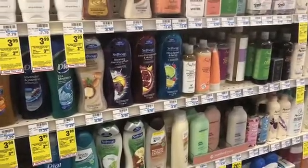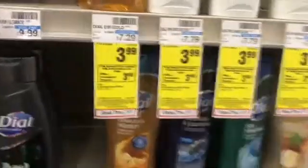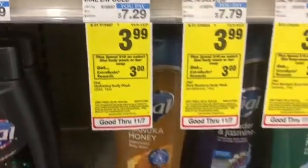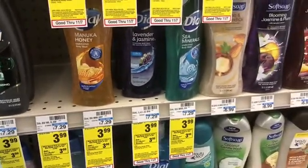So I'm going to start over here in the body wash section. I'm going to actually pick up some Dove body wash. They are on a spend 10, get $3 in extra bucks, and on sale for $3.99. So I'm going to pick up 3 of the Dove body washes. That's going to cost $11.97.